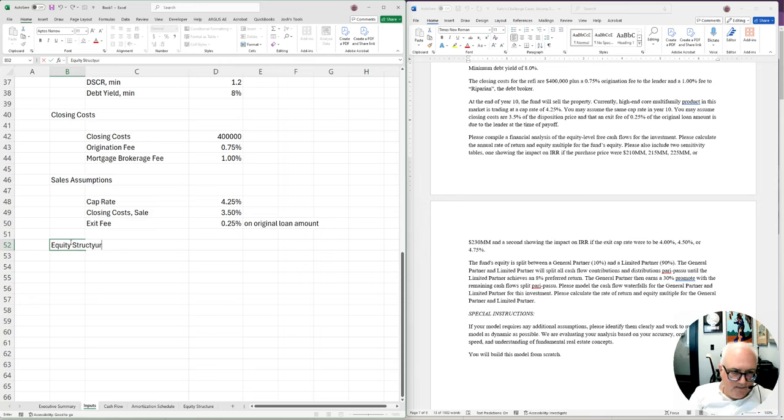Equity structure. And this appears to say that there's going to be a GP and an LP, and they're going to put in 10% and 1 minus 90%. I often will build it this way, where if the GP is putting in X, the LP puts in the remainder, and I'll do it as 1 minus. That's flexible, so if someone comes along later and says, hey, this is 7%, then it automatically updates. You don't have to do that, but when building models, you want them to be flexible. You want it to be clear what's an input and what's a formula.